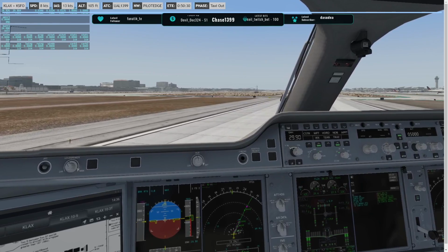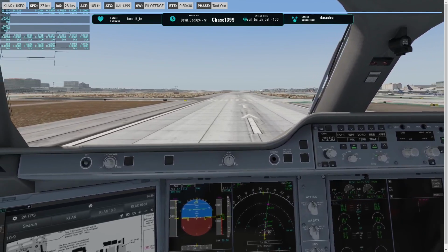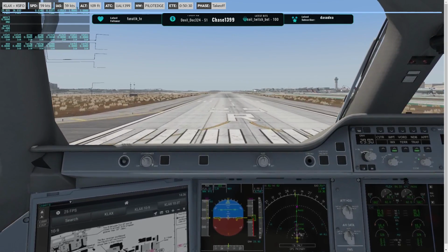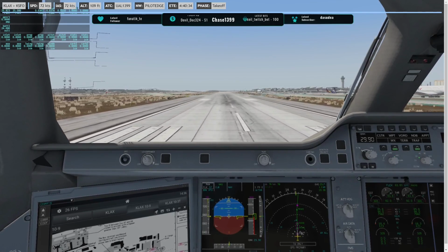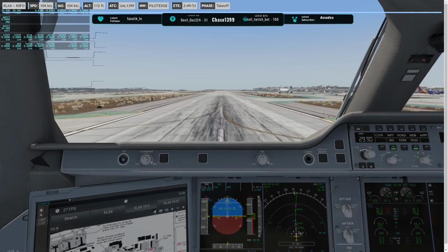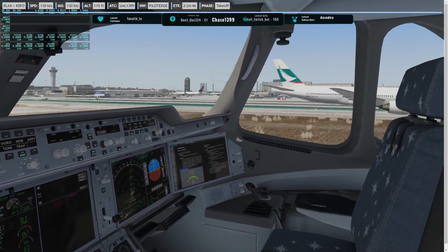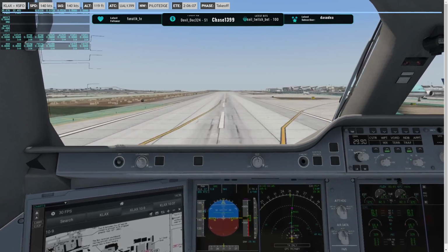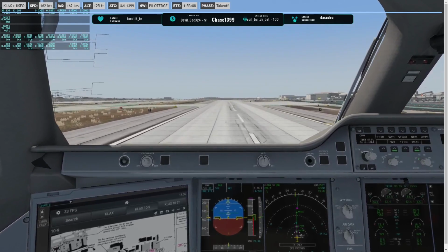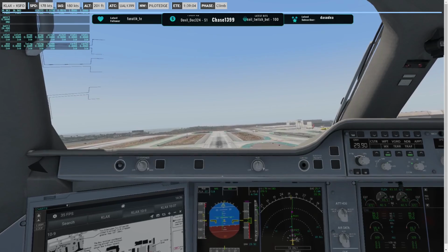Bring our power up to 50%. Engines are stable. Flex 57. Nice little rolling takeoff there. Airspeed's alive, SRS is active. Positive rate, gear up.